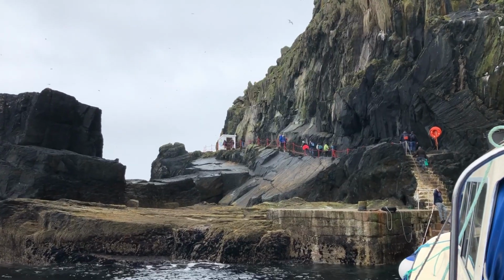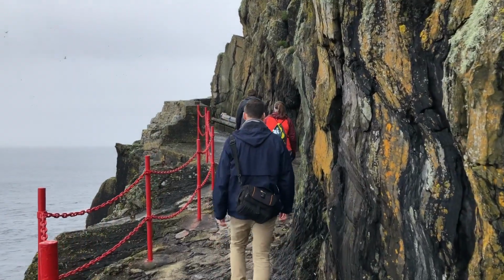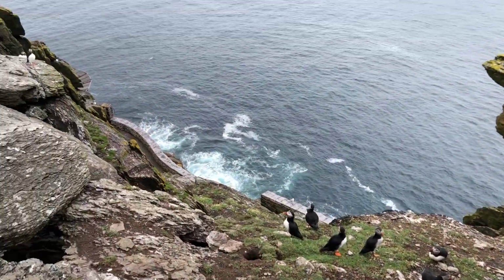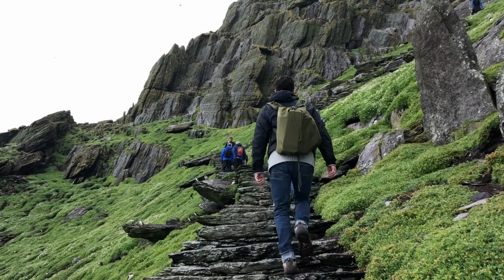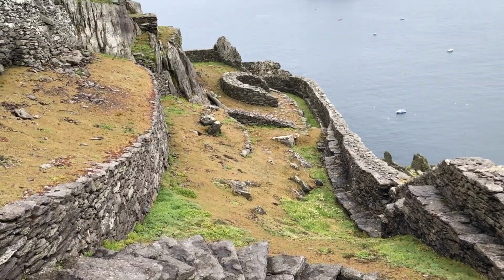We landed on the island of Skellig Michael and climbed the 600 or so steps that it takes to get to the top of the site. For Star Wars fans, they may find that the landscapes on this island are familiar, as this is where the famous scene at the end of Episode 7 was shot, where Luke Skywalker was living.